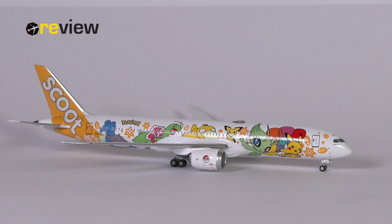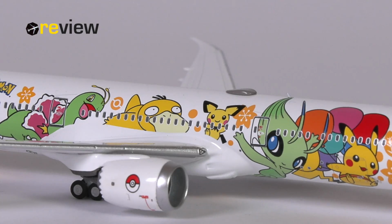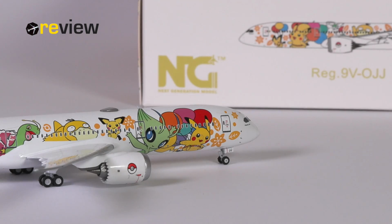Now, I like Pokemon, but I can't really say that I know much about them anymore because it's been quite a few years since I last really looked at them. I recognize Pikachu and this stork thing, which I don't remember the name of, and there's something that looks like the younger brother or sister of Pikachu. But apart from me clearly not knowing enough about Pokemon, NG Models has done a solid job with this print.